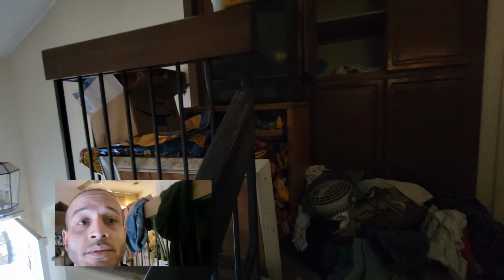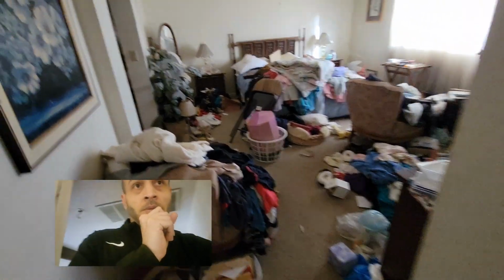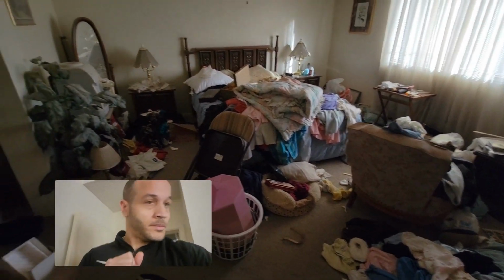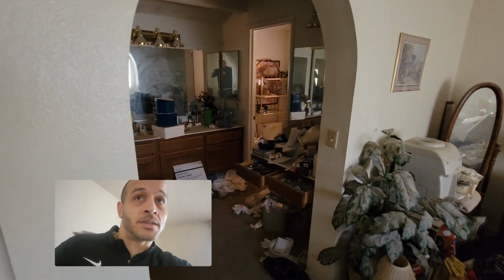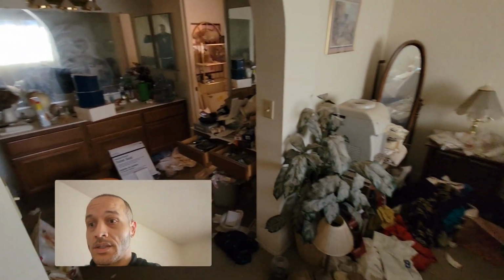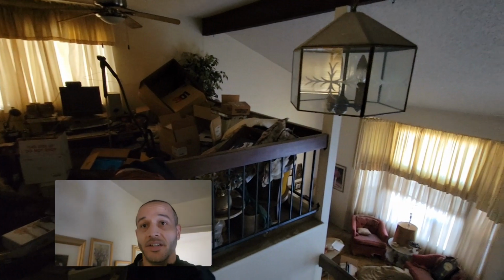I really don't want to step. There's all the kitty litter. I really hope there isn't any cats in here. Okay, we got wigs. Oh shit, thought that was something. Okay. Nice kind of loft area. Office setup.